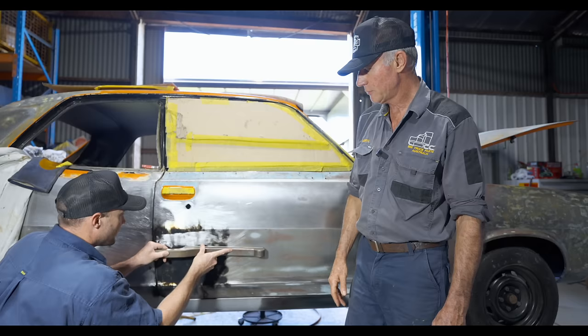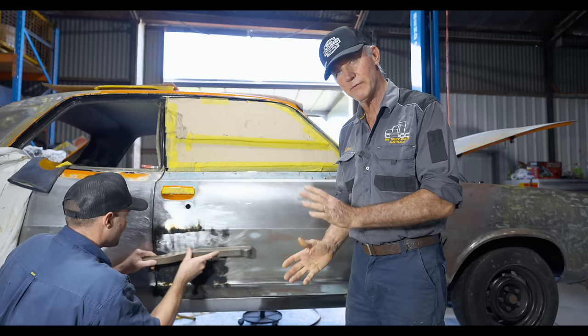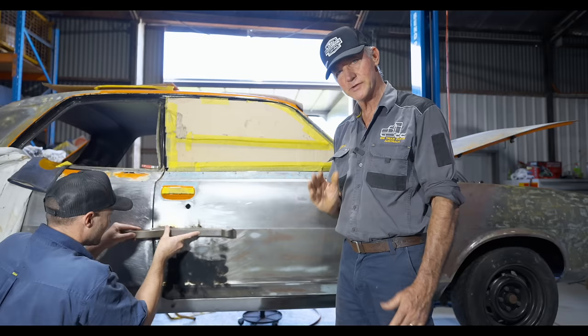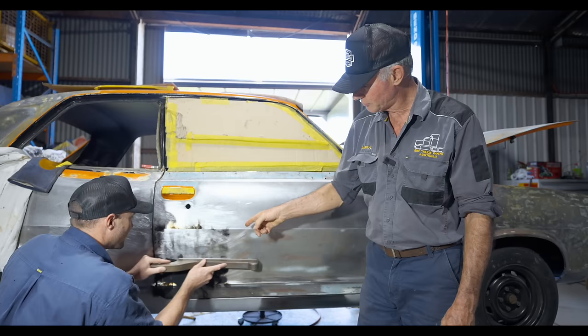Don't need primer on it, because what happens if you still have imperfections, you go ahead and prime it when the metal's not good enough, you end up with too much of a build of primer on that panel. But this way, it's a bit of a tricky, sneaky way, if you like, to get it really, really good with minimal primer. But you can see there already, the little bits and pieces of lows.